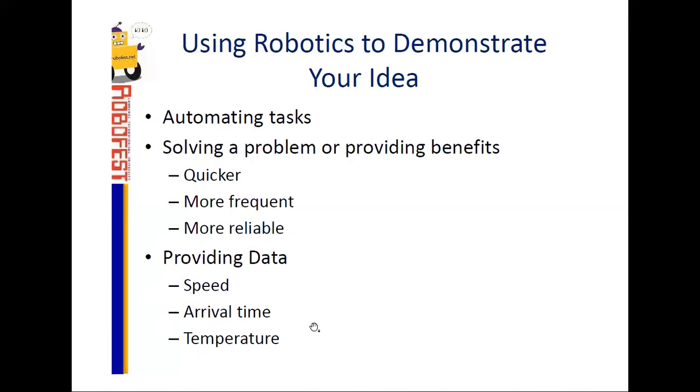And as I said earlier, that's one great thing about robotics. It doesn't get tired. You can run it 24 hours a day, and you can get a lot of good data from it. And if you can demonstrate some application of that, that would also be good for an exhibition project.